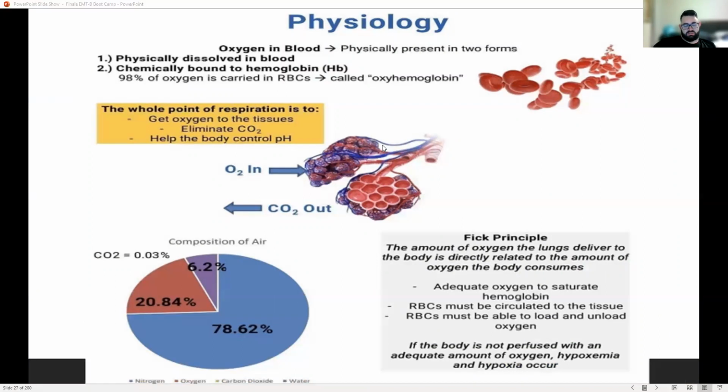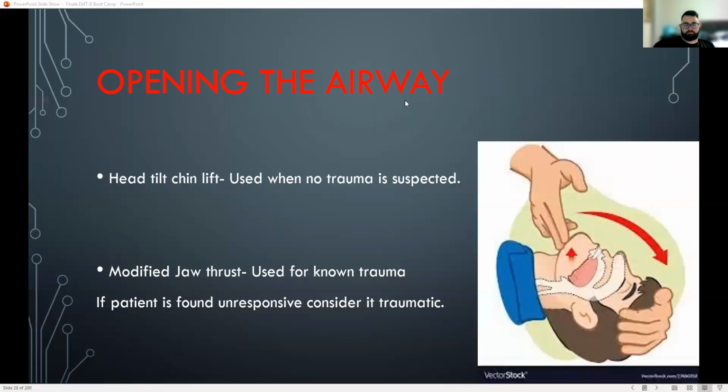20.84% is oxygen and 78.62% is carbon dioxide. So a lot of people just go ahead and round up and say 21% of the air is oxygen. And that's what a lot of fire services do. They're just like, no, that's 21%. And that's okay. I'm okay with that.